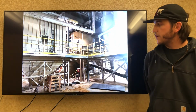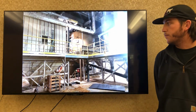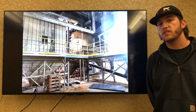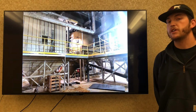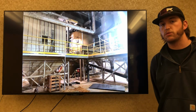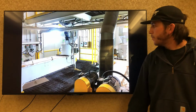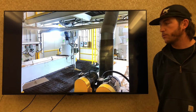These are our two feed coolers. This one's slightly larger capacity than this one. But what the feed cooler does is it cools the feed down by about 40 degrees, and that makes it easier to flow through the system. And then after that, it heads into the fat coater room.